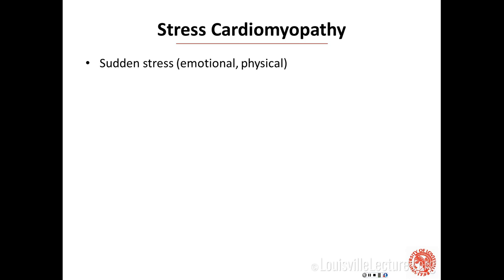I gave you the first word in the name. What about the second word in the name? Echocardiographic. Yeah, so you have to have LV dysfunction. And it should be in a certain pattern, a non-coronary distribution. There are 3 different patterns, which I'll show you.